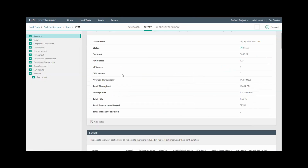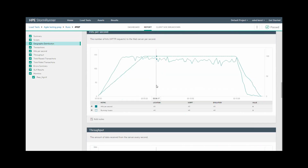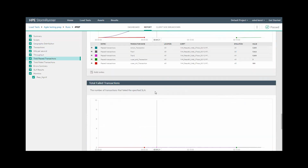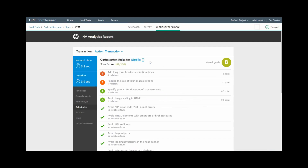At the end of the test, we also provide an offline report, which should be familiar to those of you who are using LoadRunner in Performance Center. You can customize this report and add more graphs to it, filter it, export it, download it as a PDF or as a Word document that you can edit and share with your team or with your managers. And you can also export the full test results in Excel format and do your own analysis or do your own reporting based on that.